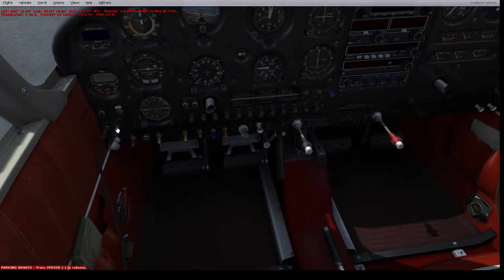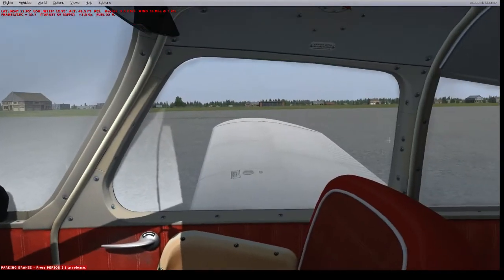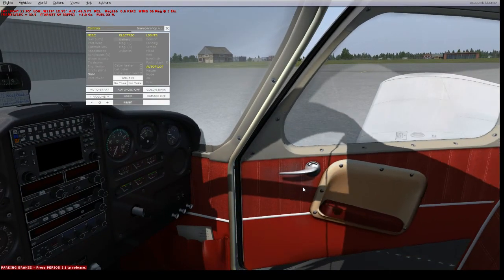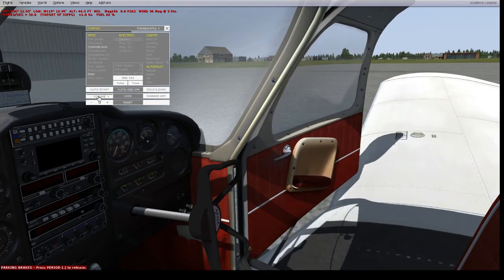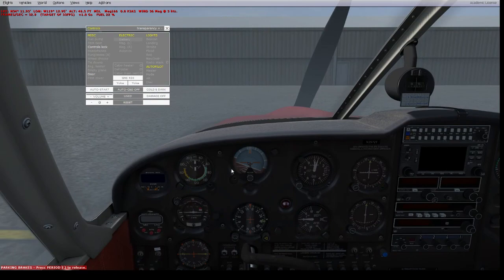That's off. Go ahead and unplug this. Autopilot off. Fuel off. Oops. Unlock it. I'll go ahead and lock the controls, and that would be the flight. Thank you very much.